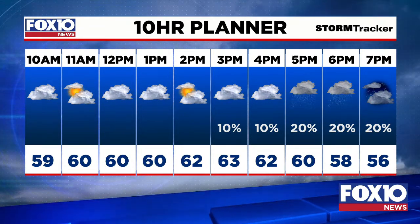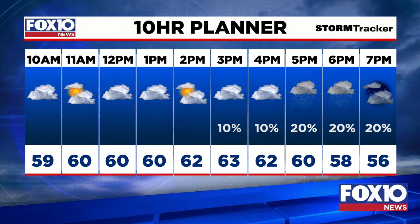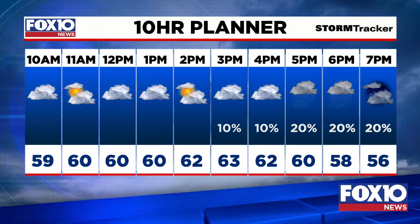It just looks pretty decent. I mean, there will be some clouds around, but there are a few breaks in the clouds, so I think we'll see a little bit of sunshine. For the most part, it'll be a great day here for us across the area. So that's what we got going for today.